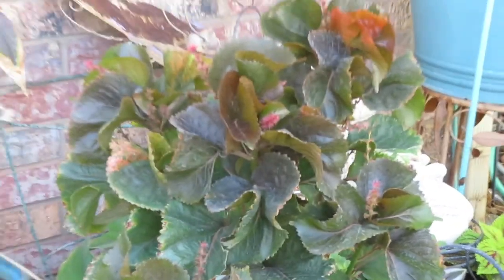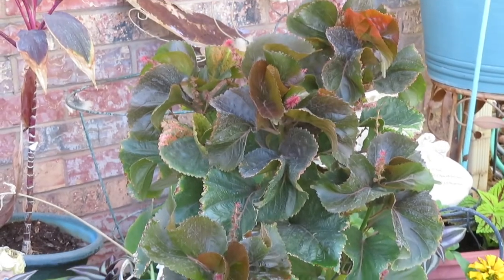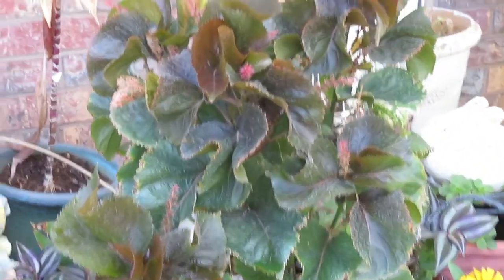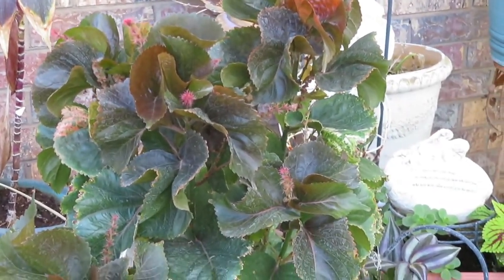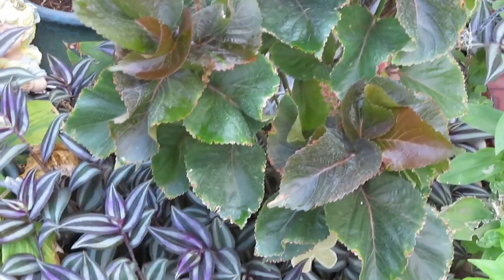This is a copper plant that I'll want to bring inside also. It could actually use a different pot. Even though it does well in this one, I have to just keep watering it because it needs a place where it can stay a little moist longer.